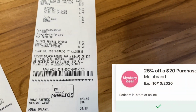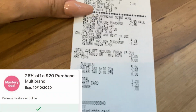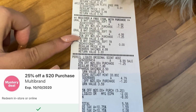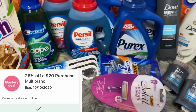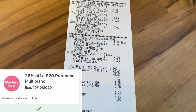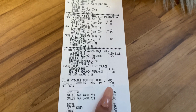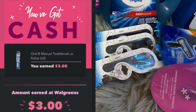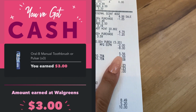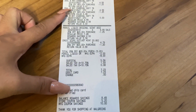Next was our 25% off $20, which includes this deal right here, our Oral-B, the 3 Oral-B toothbrushes, the Purcell, the Crest mouthwash, and the 2 Arizona. So as you can see here, this is the Oral-B toothbrush, Crest, some Arizona. My 25% off $20 multibrand digital came off, so it took off $5.20. I used that $2 digital for the Purcell and that $8 digital for the Oral-B and Crest. So it took $8 off of this. But we got $3 back on Ibotta for the Oral-B. So subtotal is $5.56. And then we got $3 back on Ibotta, making this deal $2.56.